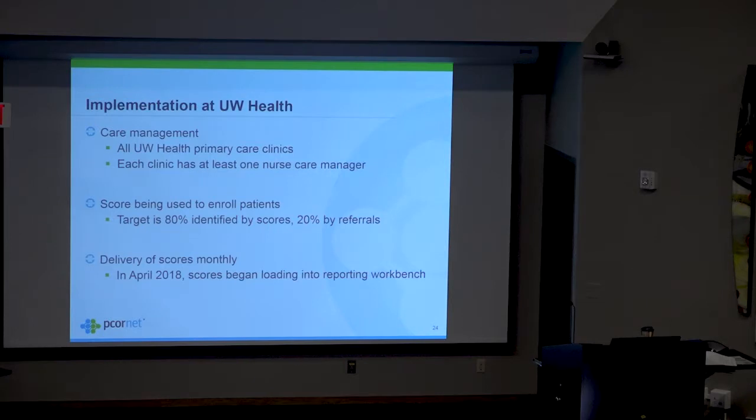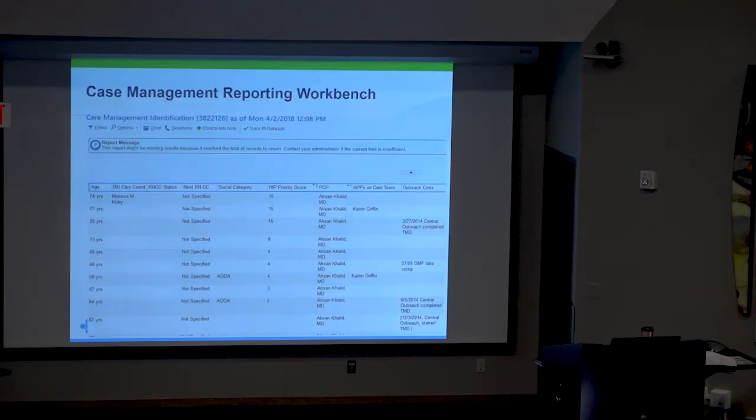It might be someone who just needs a lot more attention than it's possible to provide in a busy primary care clinic. And then we started delivery of the scores monthly, so we calculate them monthly. It's calculated using a combination of claims and electronic health record data, and they are loaded into the reporting workbench for the care managers. So this is what it looks like.